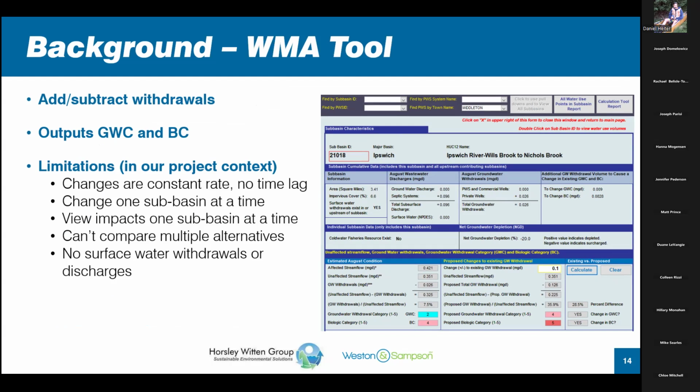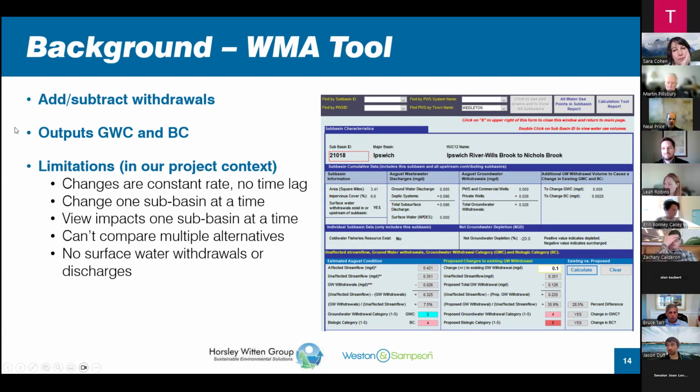So Andy deserves the vast bulk of the credit for doing this nitty-gritty Excel work. He exported all of this Water Management tool data and formulas out to Excel, and then redid it in a way that allowed changes to be made systemically and be able to view the results subbasin by subbasin and cumulatively from upstream to downstream. So if you were to change something in an upstream subbasin, its impacts would be reflected all the way downstream as a result. Next, please.